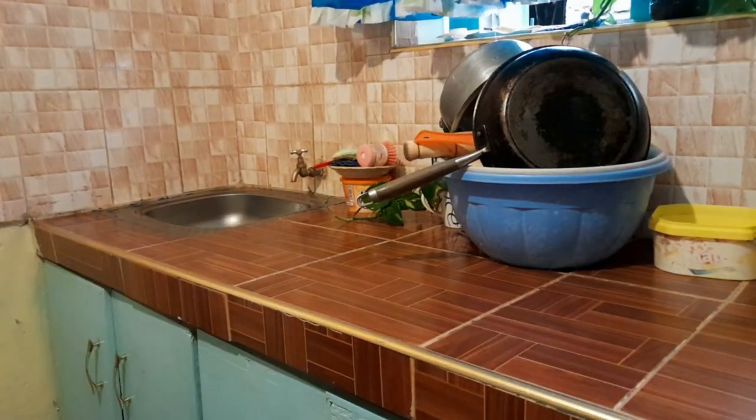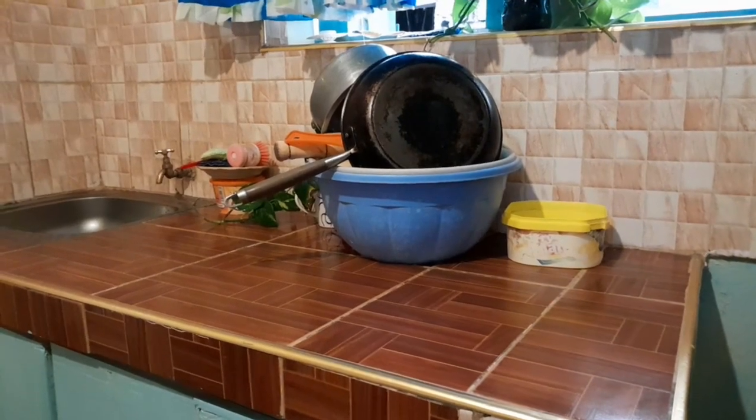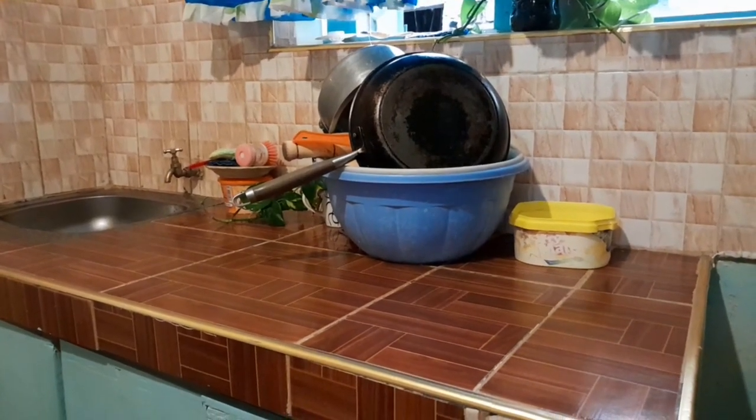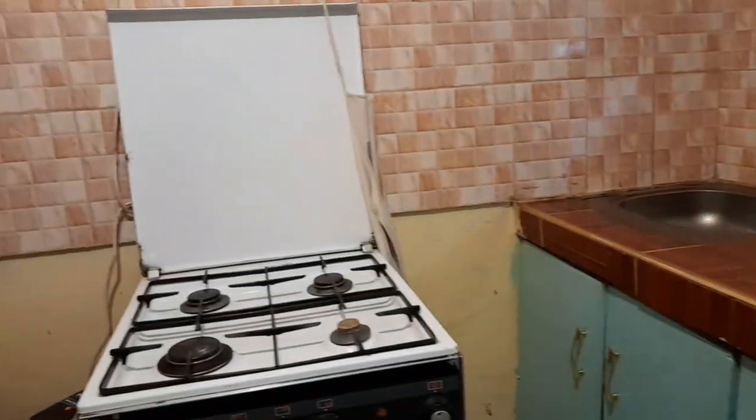Now I think it looks better. As in, even if you're not going to wipe the utensils and put them away, when they are like that, the main important thing or point is order. Let there be order.